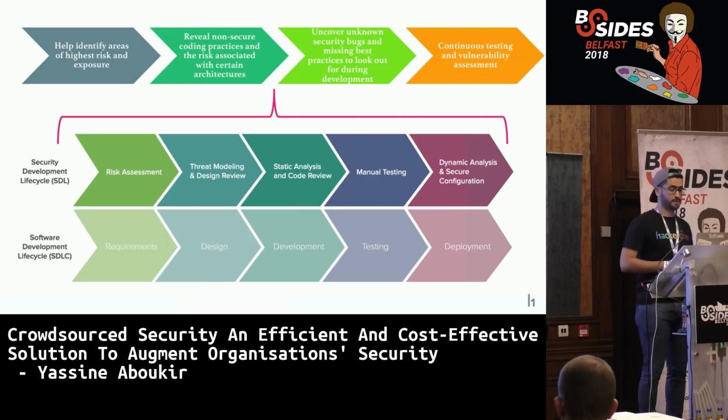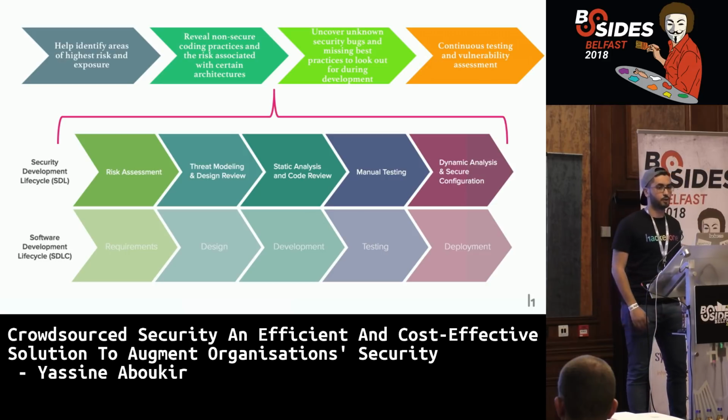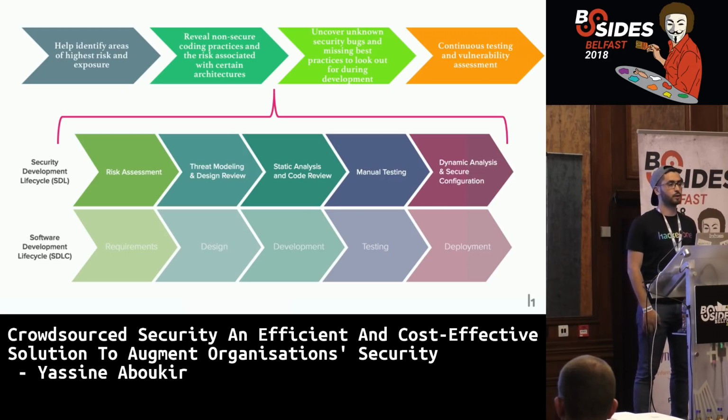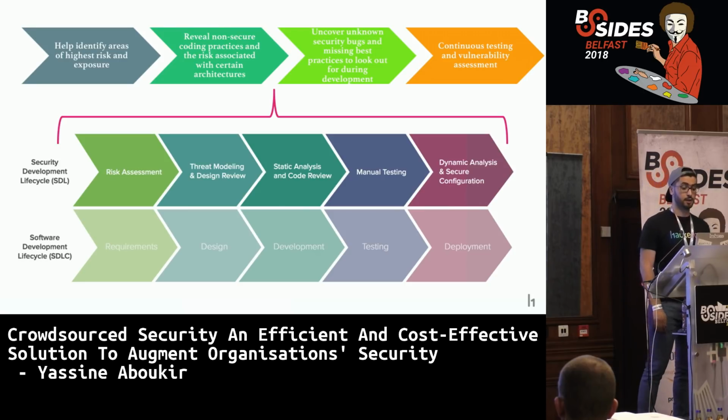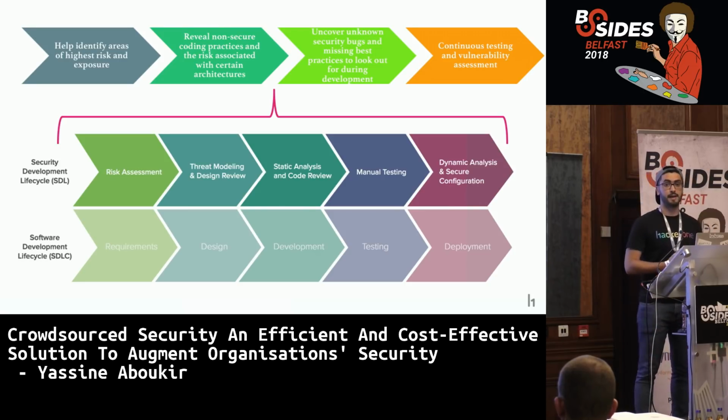Also, the third one is to uncover unknown security bugs and missing best practices to look out for during development. As I said, you're going to receive a lot of vulnerabilities, so you're going to know all the kinds of bugs that you should pay attention to when you're developing. So this may help you plan your training programs for your developers. Now you have all kinds of bugs that you are vulnerable to. So this is going to help you a lot.